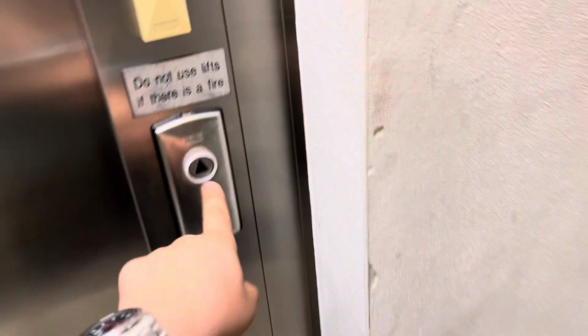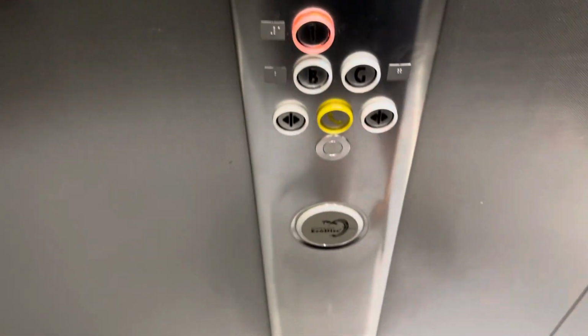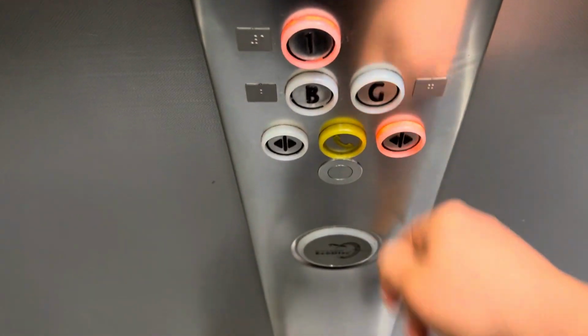You all remember this roof? Back up to 1. I can treat this door open, but the door closed.